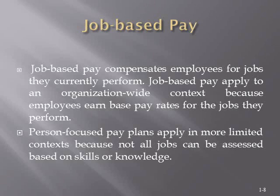The job-based pay. Here we will reward the employees for jobs they are currently performing. Based on what they perform, they will be earning base pay rates and additional rewards. It will not be applied in all jobs, because certain jobs do not focus on skills and knowledge. Maybe they rely on job performance, on length of service, or on the accomplishment of certain predetermined work objectives. So this may only be applied to work that can be assessed based on skills and knowledge.